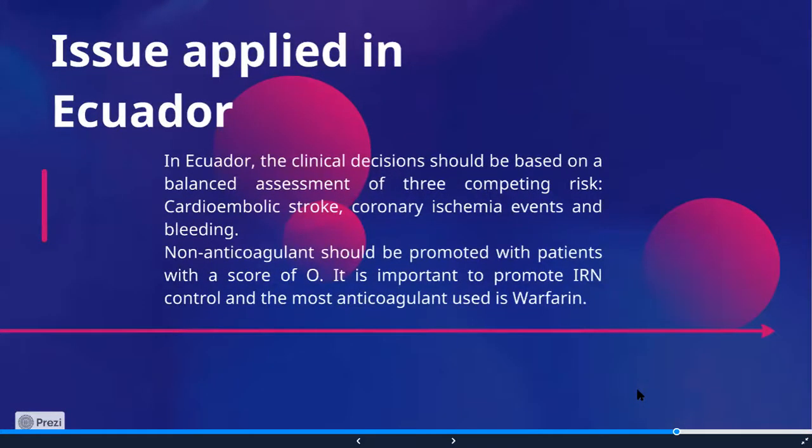Applied in Ecuador, the clinical decision should be based on a balanced assessment of 3 competing risks: first, cardioembolic stroke, then coronary ischemic event, and also bleeding. Anticoagulants should not be promoted in patients with a score of 0. It is important to promote INR control in those using the most common anticoagulant, warfarin.